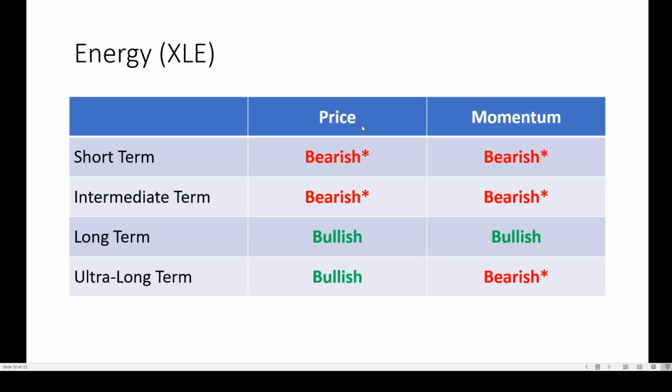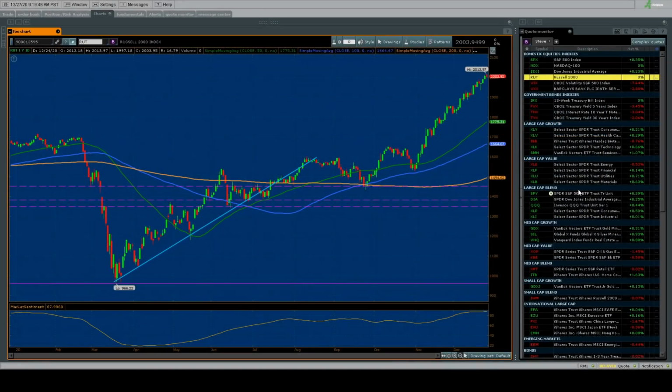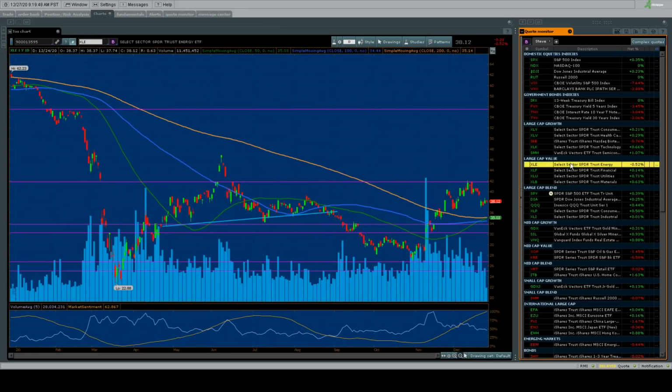Short-term and intermediate-term signals on the price have flipped bearish. Momentum is almost all bearish, turning red on the short, intermediate, and ultra long term. With just a long-term holding, there really is a demand issue here. My insiders in the energy sector tell me there is still a massive demand issue.